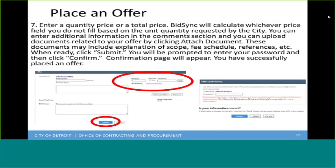In the offer page, you have several different text boxes that you can enter information into. We're just going to take a look at each one very quickly. The main ones you're going to want to pay attention to are circled in red on your page here. That's the unit price and the total price. When submitting an offer through BidSync, you can put in your pricing in either one of those boxes, and based on the quantity that you see in between them, the other price will be calculated.